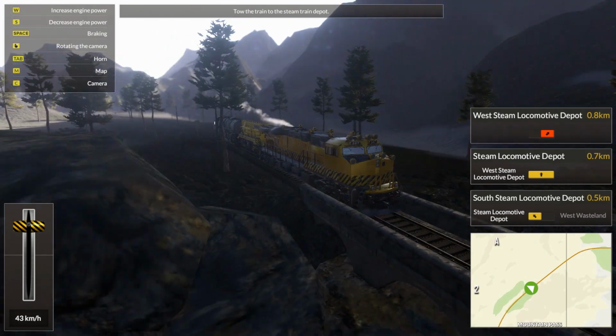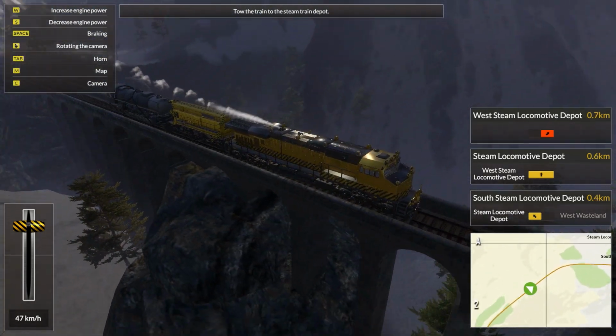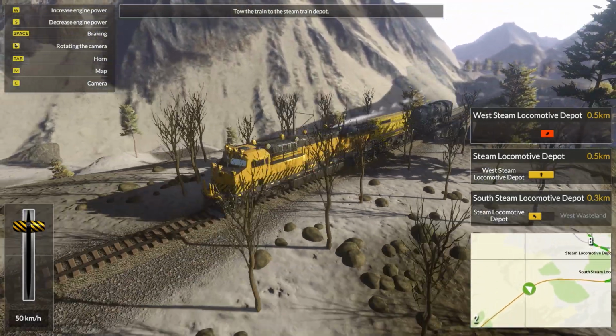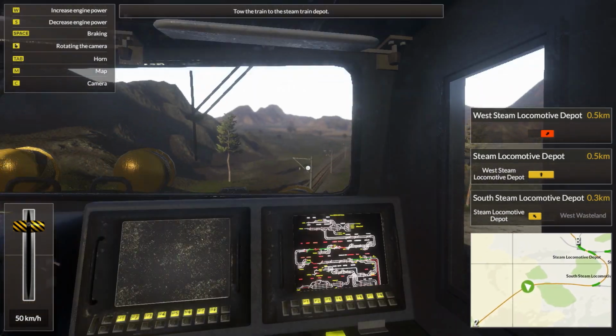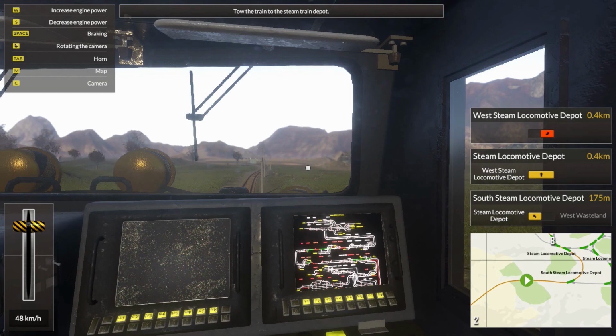Luckily, this train has not exploded yet, but man, is that a beautiful, wow, that's just gorgeous, that little valley crossing. There should be a river down there or something. There's a little bit of snow. It's so weird. The landscape changes so quickly. We go from snow right back into the mountains.